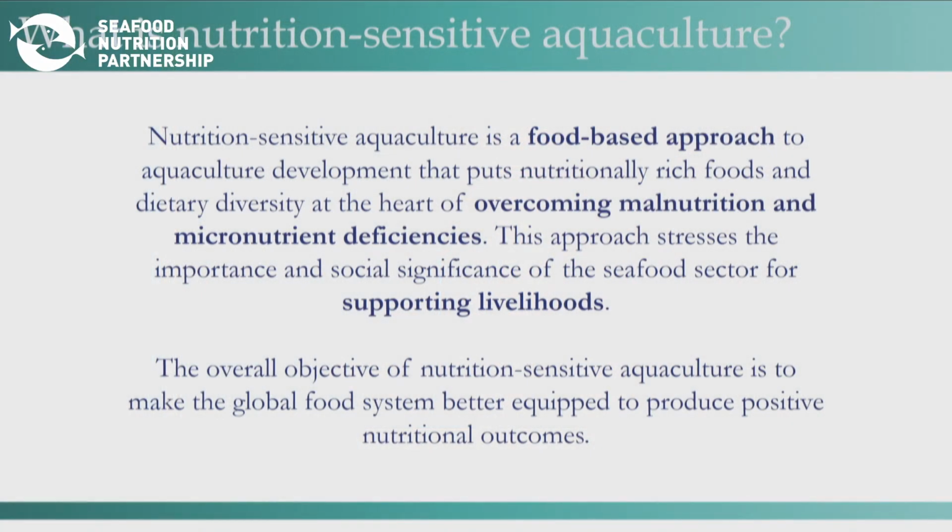So really what we're trying to do here is think about how you bring these two pieces together of nutrition and the environment to think about how we can improve where we invest in our aquaculture to make it more nutrition sensitive. Now, what do we mean by nutrition sensitive aquaculture? This is really a term that we've kind of made up and really stolen from the FAO's nutrition sensitive agriculture, but it's a movement to take a more food-based approach.